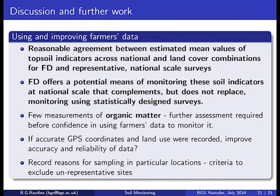Our main findings are that first, there is reasonable agreement between estimated mean values of topsoil indicators across national and land cover combinations for farmers' data and representative national scale surveys. Second, we consider that farmers' data offers a potential means of monitoring these soil indicators at national scale that complements but does not replace monitoring using statistically designed surveys.